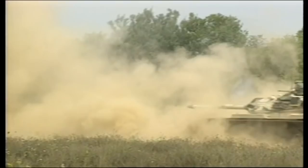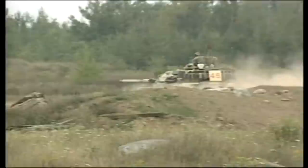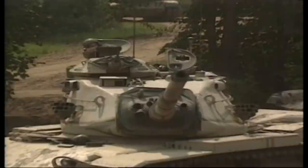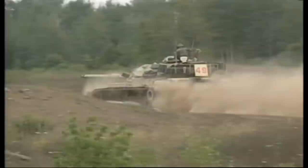The next crewman in seniority is the gunner. The gunner sits in front of the commander and operates the main 105mm gun on the tank commander's instructions. He controls the elevation and traverse of the main gun and operates its many other features, including the stabilization system and laser range finder. The stabilization system automatically compensates for rough terrain and motion, keeping the tank gun aimed precisely at a given point, even during movement.